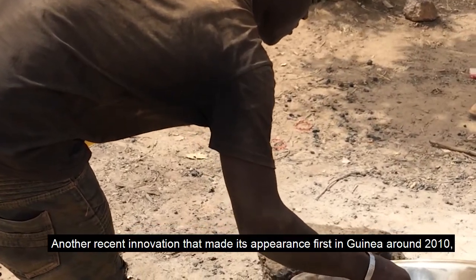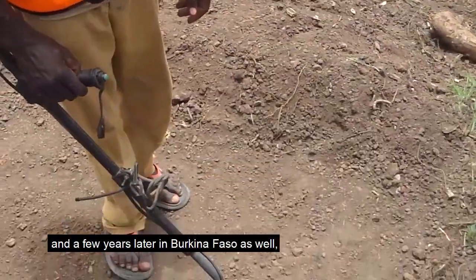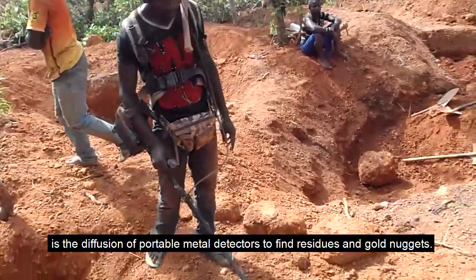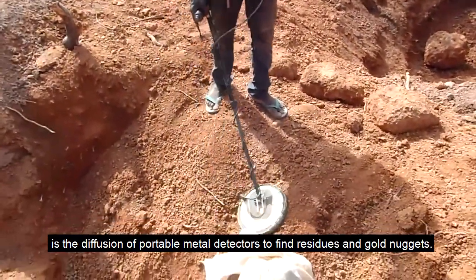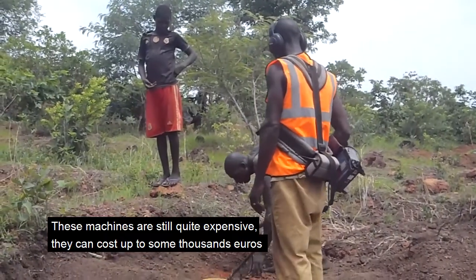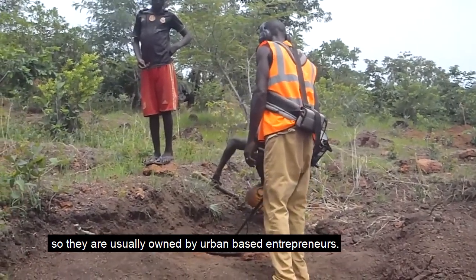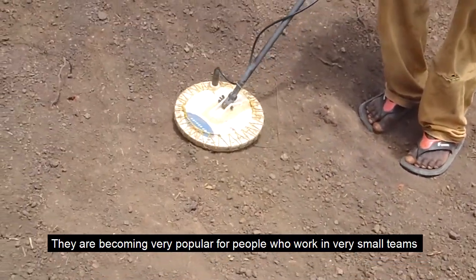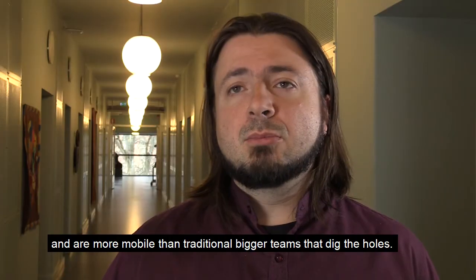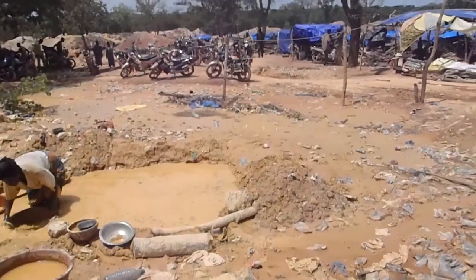Another recent innovation that has made its appearance first in Guinea around 2010 and a few years later in Burkina Faso as well is the diffusion of portable metal detectors to find residues and gold nuggets. These machines are still quite expensive. They can cost up to some €1,000, so they are usually owned by urban-based entrepreneurs. But they are becoming very popular for people who work in very small teams and are more mobile than the traditional bigger teams that dig the holes.